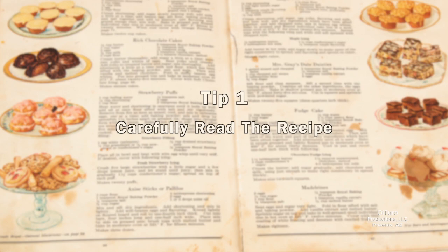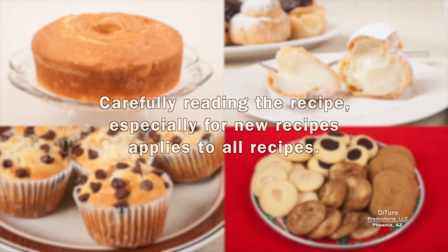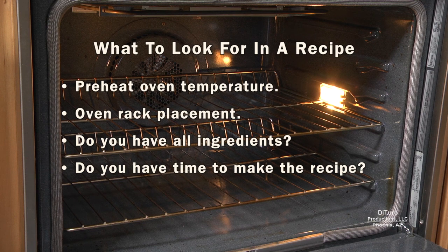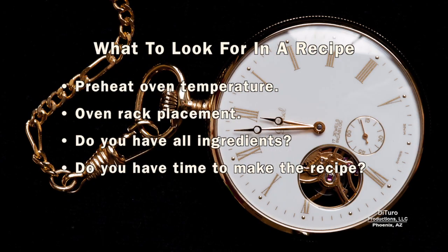Tip number 1 is to carefully read the recipe. This is especially important for making light, moist cakes and muffins. But carefully reading the recipe, especially if it's a new recipe, applies to all recipes. 4 things to look for in a recipe are preheat oven temperature, oven rack placement, having all ingredients, and do you have the time to make the recipe?